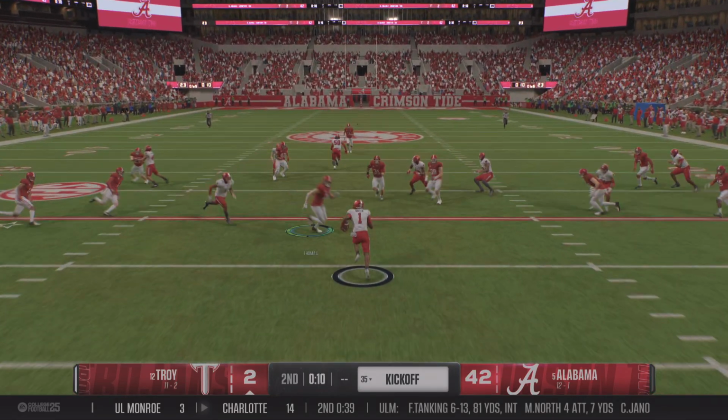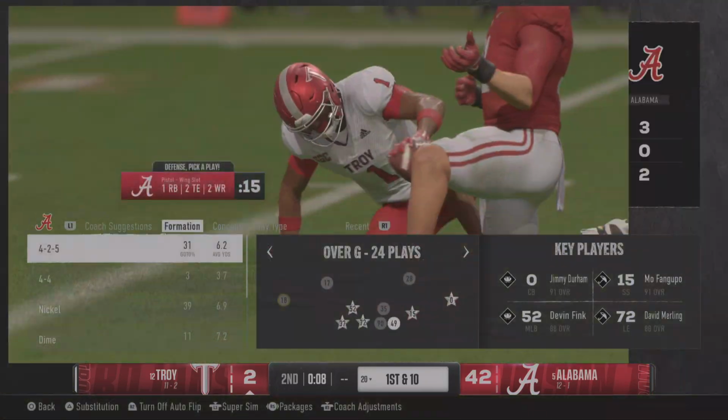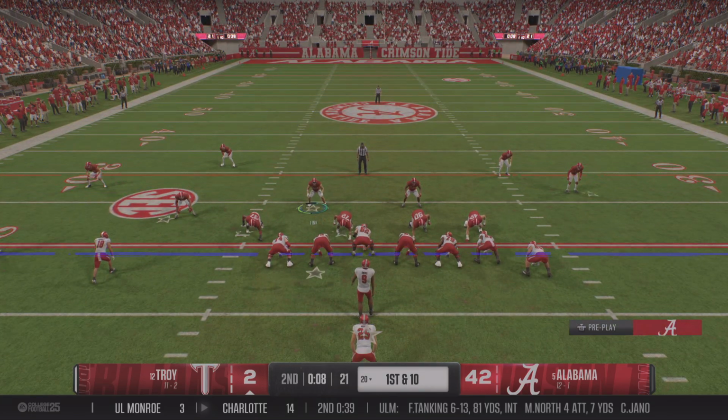Fields it inside the 5-yard line. And he's stopped at the 20. Tried to make something happen, but that's good coverage there. So the offense looking to be efficient here. Not much time remaining before the end of the half.